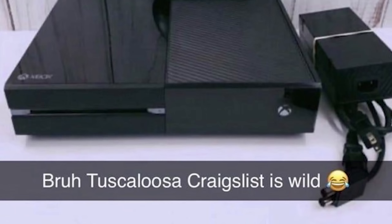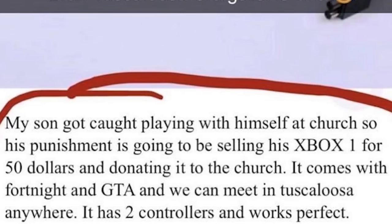Tuscaloosa Craigslist is wild. My son got caught playing with himself at church, so his punishment is going to be selling his Xbox One for $50 and donating it to the church. It comes with Fortnite, GTA, and we can meet in Tuscaloosa anywhere. It has two controllers and works perfect. Damn, kid, why church? You got a home, don't you?